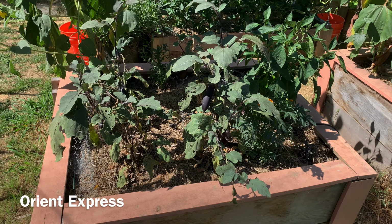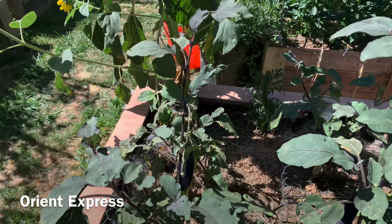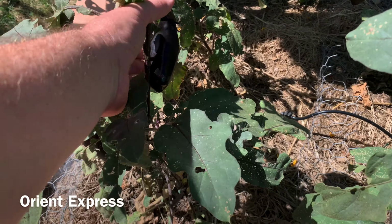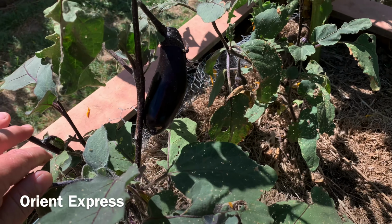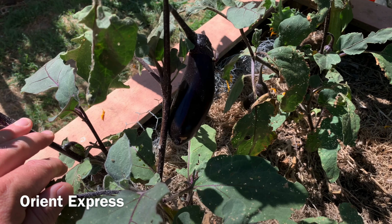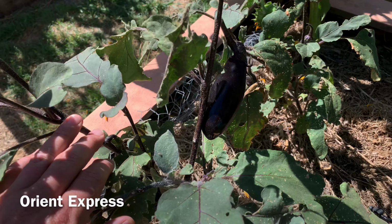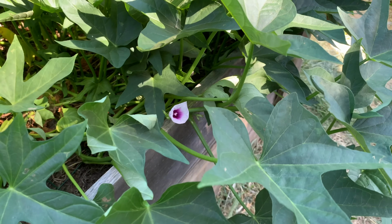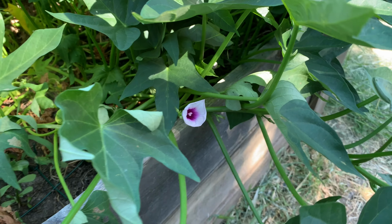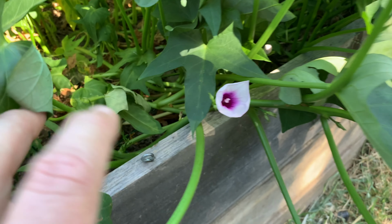And we've got some eggplant, actually. This is a variety called Orient Express. I'm not sure that these are going to get any bigger. They feel pretty ripe and ready to be picked, but I do know that it is a small but heat-tolerant variety of eggplant. So I thought it was kind of neat that my sweet potato plants have started to flower.